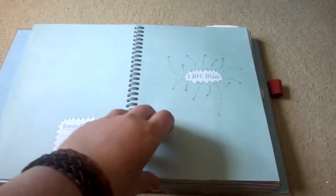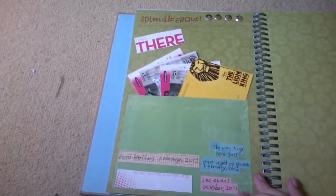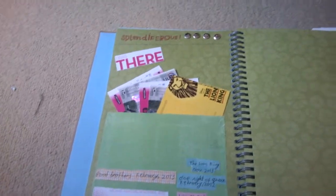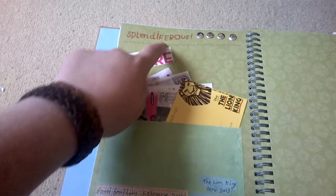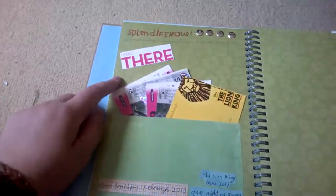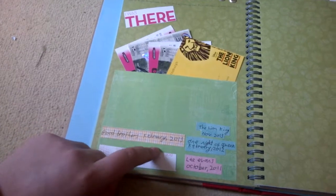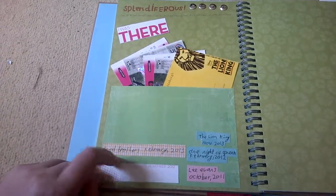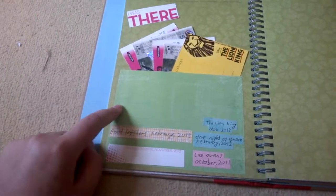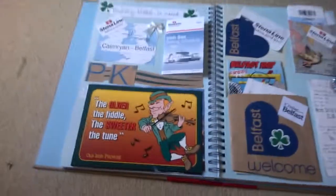Here, quite a few blank pages. This is my splendiferous page. I'm not gonna lie, I did laugh when I first read it, so I even coloured it in. I did a couple more Demontes, and I've put what we went to see and when, just because it saves getting them out. And yeah, again, this was a backing page, just glued in. Nothing special.